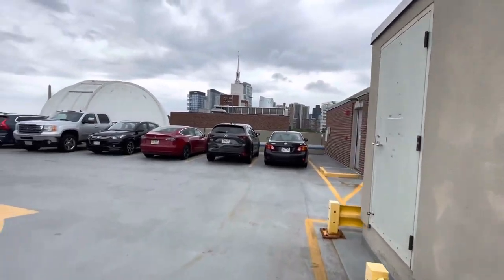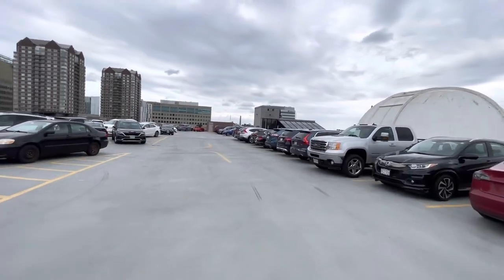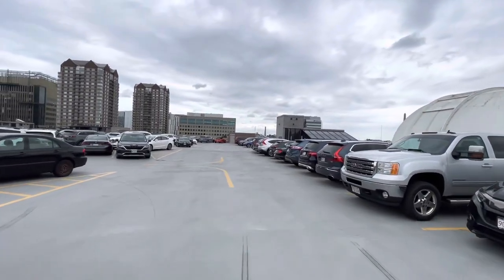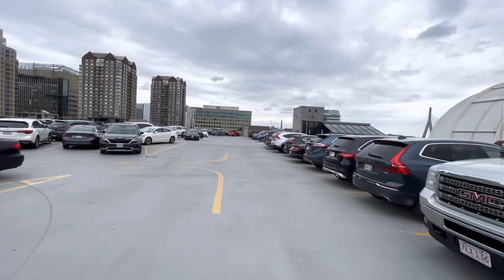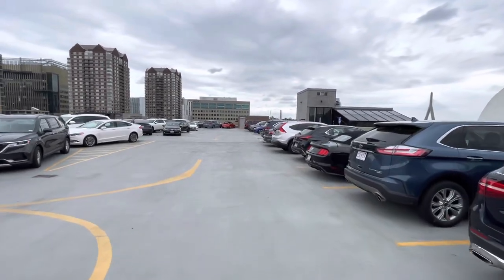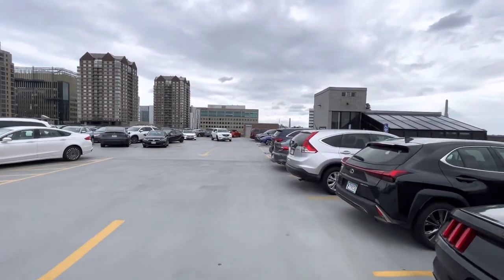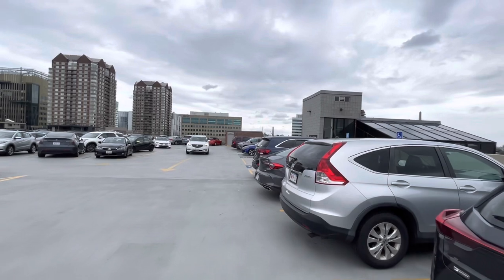We're gonna take the steps down. Well, that's emergency stairs only. So I guess the parking garage elevator is broken, but I never get a chance to run like this before. But anyway, since we are being healthy, we're gonna go down the steps.